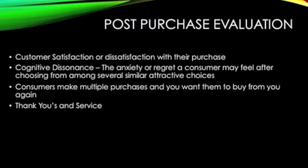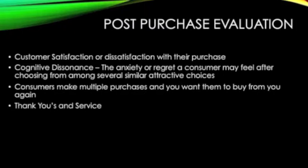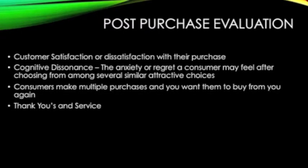Even for cars and houses. You're going to buy a car every 10 years and you might buy one or two houses during the course of your lifetime. But usually it's never one and done. You're going to want them to come back to you. You're going to want to take care of your customer.